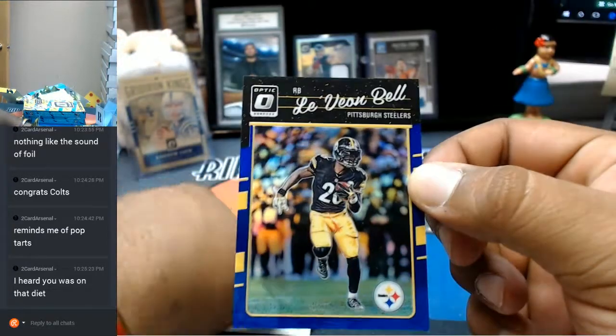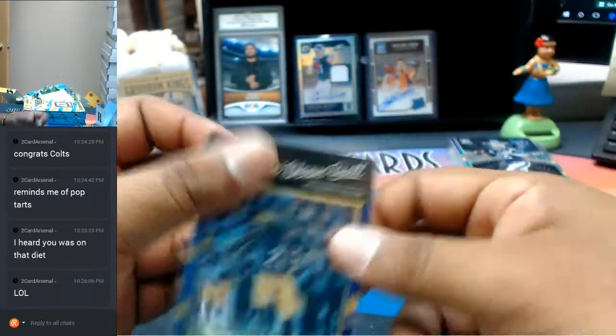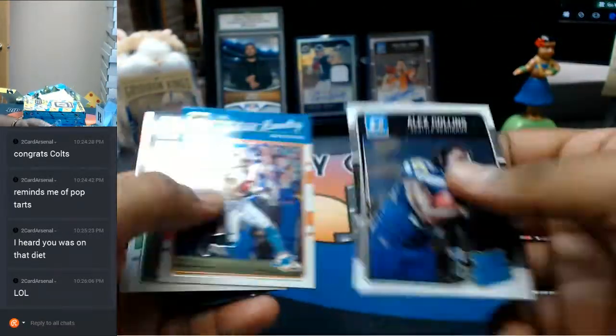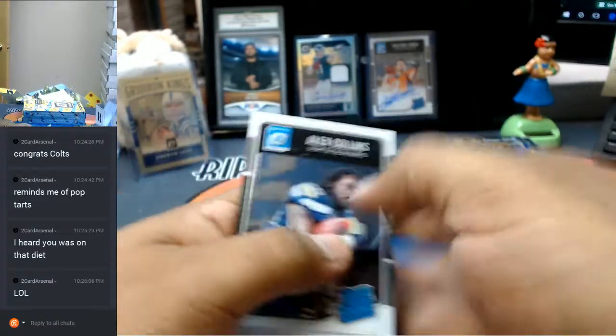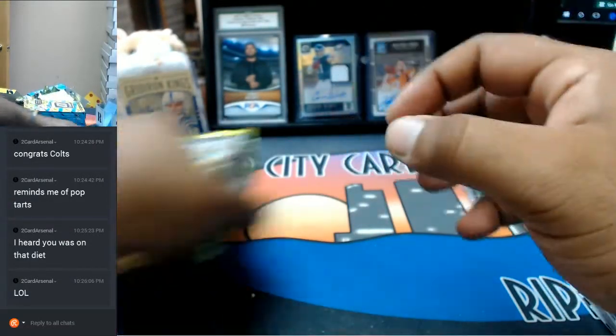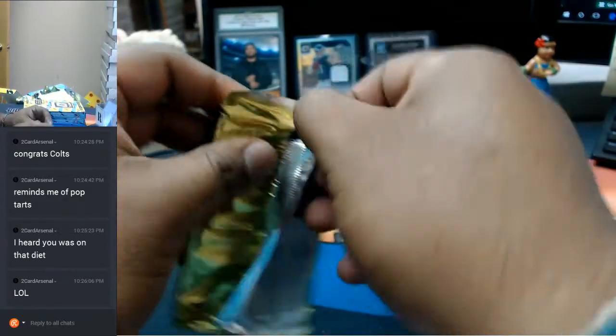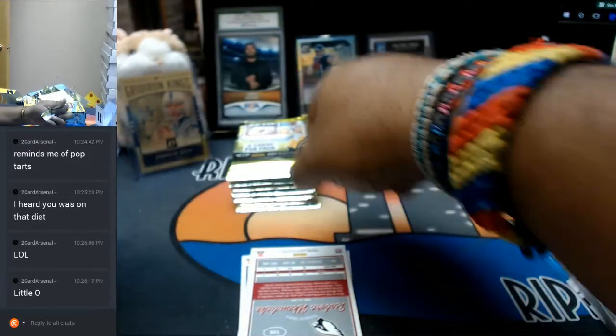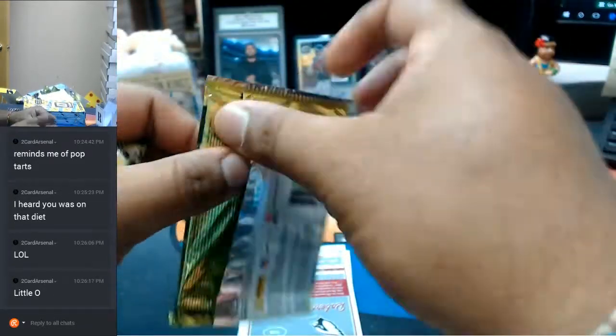Anyways, for the Steelers, Le'Veon Bell, numbered to 149. All right. Let's get the next pack going. Like, I'm not looking forward to my next meal.